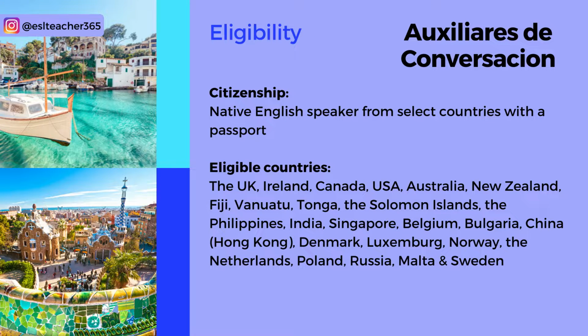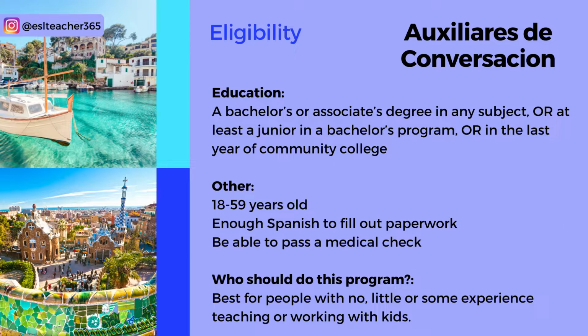In order to participate in this program, you must be a native English speaker from select countries with a passport. So here's a list of some of the eligible countries. For the education requirements for the Auxiliares de Conversacion program, you'll need a bachelor's or associate's degree in any subject, or at least be a junior in a bachelor's degree program or in the last year of community college. You must be between 18 and 59 years old, have basic Spanish so you can fill out the paperwork, and be able to pass a medical check.